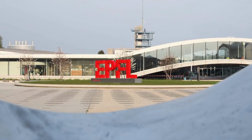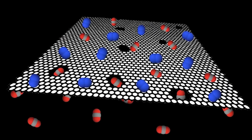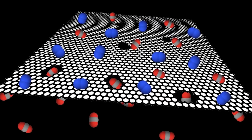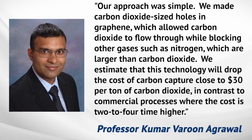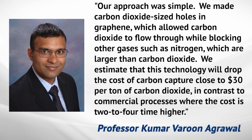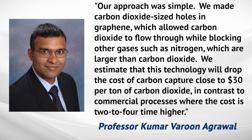Well, now chemical engineers at EPFL in Switzerland have developed a graphene filter that can let the CO2 through but blocks other molecules. Professor Kumar Varun Agrawal says, our approach was simple. We made carbon dioxide-sized holes in graphene, which allowed carbon dioxide to flow through while blocking other gases such as nitrogen, which are larger than carbon dioxide.